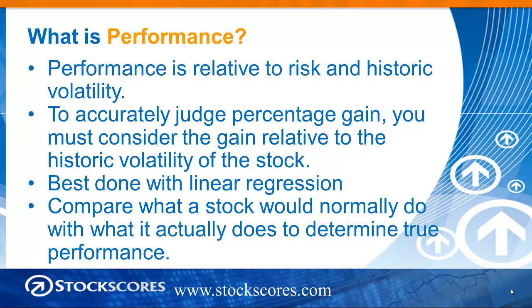A penny stock that makes a 10% gain is very different than a large cap blue chip stock that makes the same gain. The reason is that the large cap stock will be less volatile and therefore less risky. To accurately judge percentage gain, you must consider the gain made relative to the historic volatility of the stock.